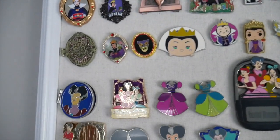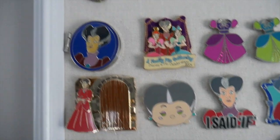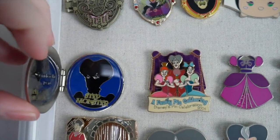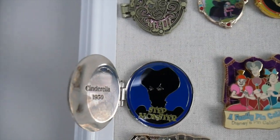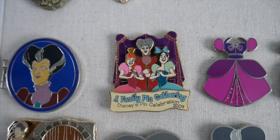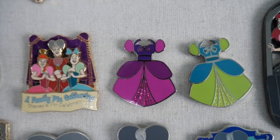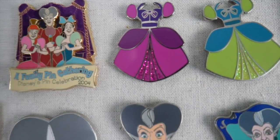So we move on down to my favorite female villain, aside from Ursula. This is a cool hinge pin that opens, and then when you open it, it's her as like the evil step monster in the dark, and it says Cinderella 1950. This one is a really cool, unique pin. It says Family Gathering for Thanksgiving 2004. And then these two are from the Little Black Dress Co. They're fantasy pins. I'll link them down below.